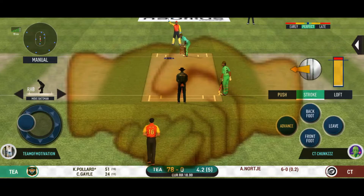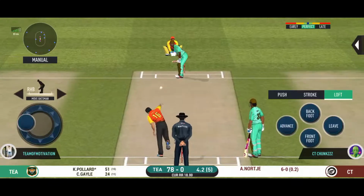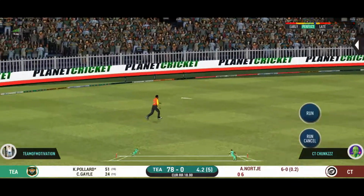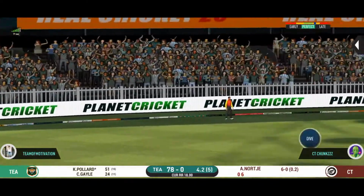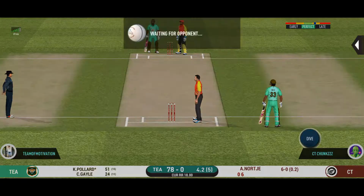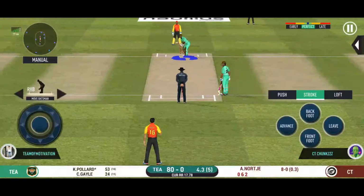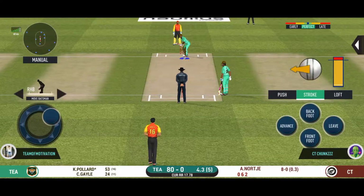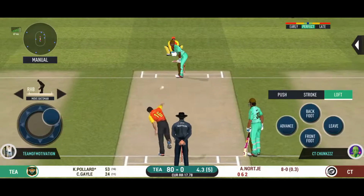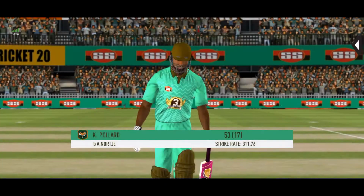Here we go. Wonder where the next one is going to fly. They have run the first one quickly and should be looking for two. That is excellent running between the wickets. Deep point in place. Edged and onto the stumps. He's gone.